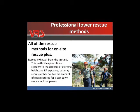Okay, professional tower rescue. Some of the things that you're going to see here, one of the biggest differences is you're going to find that they typically try to stay out of the inside of the tower and work on the outside of the tower. And usually they'll try to control the loads from the ground. This gives them a little bit more leeway as far as personnel that are available and exposing fewer rescuers to the hazards up on the tower.